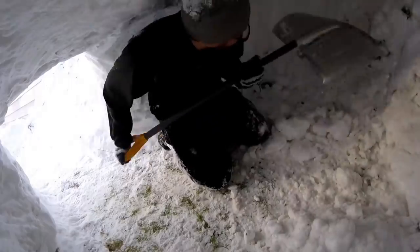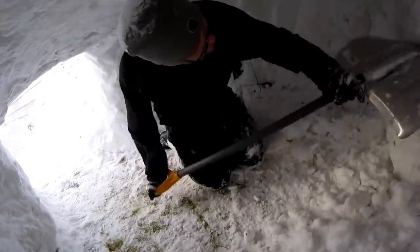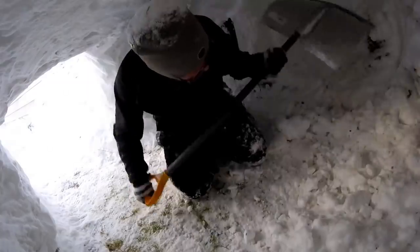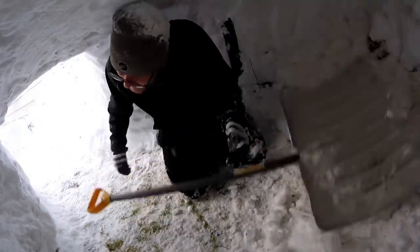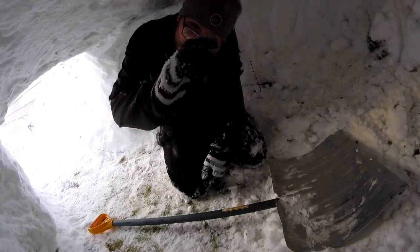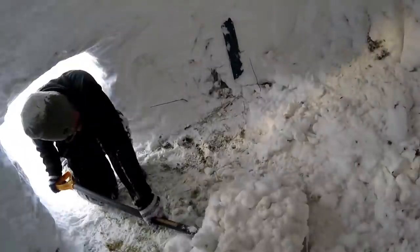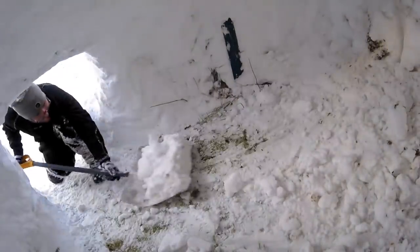Build our tunnel through here. My hands are just frozen, stuck. Like, look at this. It's stuck that way. Come on, baby. Come on. Yeah. Progress. I love it.